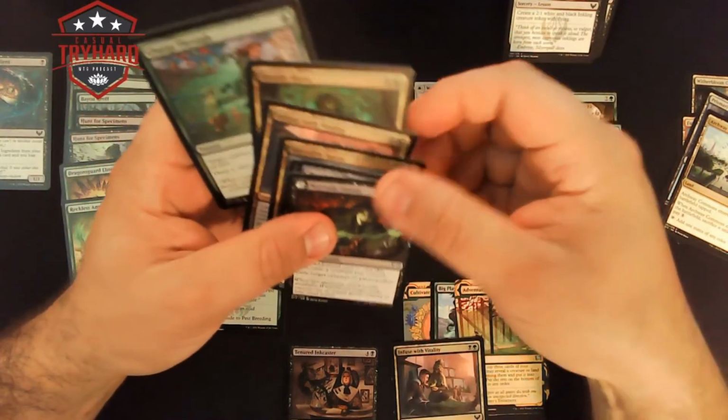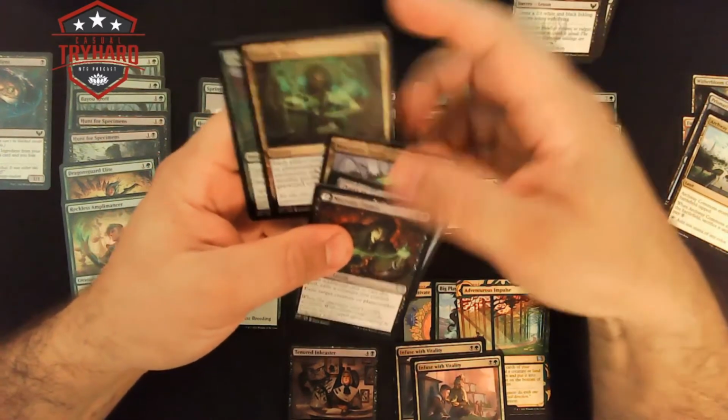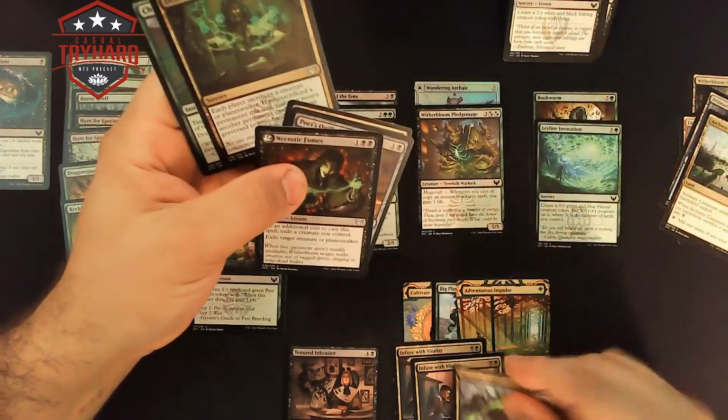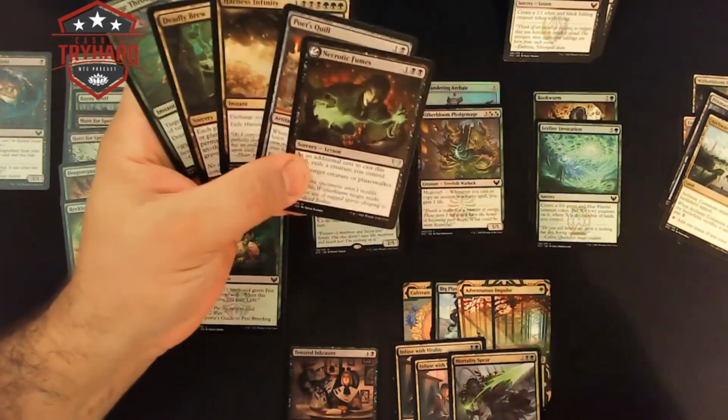Removal, removal, removal, removal that pays us off for life gain.